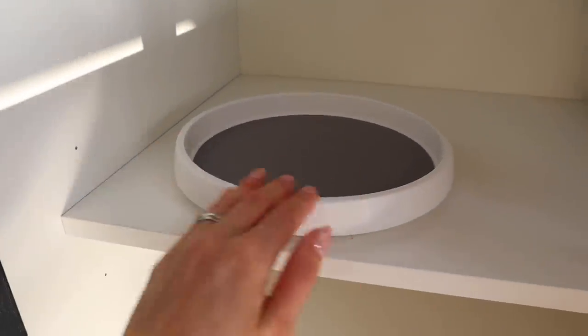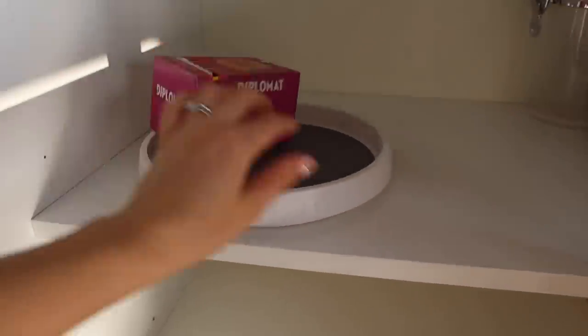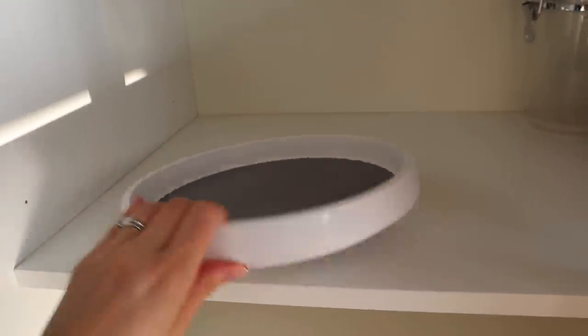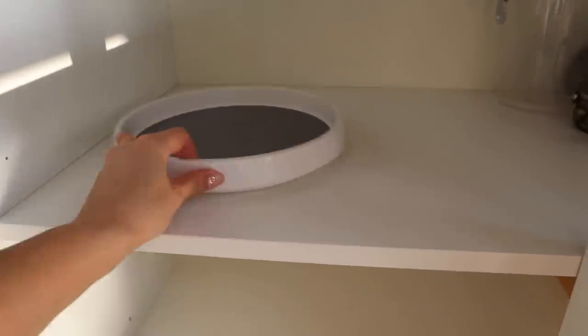Now it's in the cupboard. I kind of wish I'd got a bigger one, but it gives you an idea of what you can do. It obviously spins around, so it's just easier to get stuff if it's at the back. So I may well go and get the bigger version of this or order it from Amazon, but it's fine for now. We can make do.